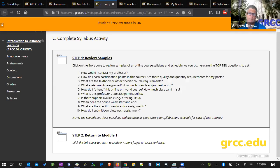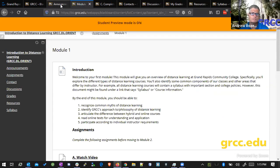And you can see how that gets complicated if you're taking several classes at the same time. You'll have a bunch of stuff to go through. So there's our assignments area. The place to start in most courses is at the bottom.